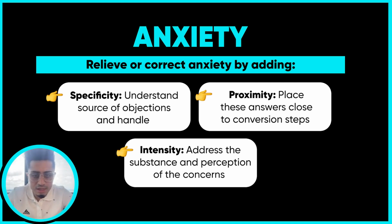Now, moving on to anxiety, which is the fourth and last element of the MECLABS Conversion Framework. This is really designed to relieve and correct anxiety. Anxiety could be the uncertainties, the objections, and the perceived risk one has. Basically, the psychological concerns that are stimulated by a given element in your sales process.